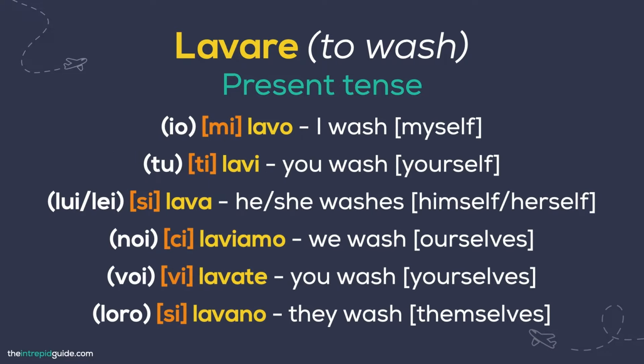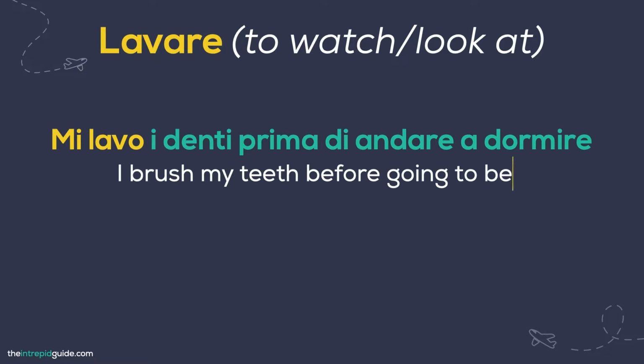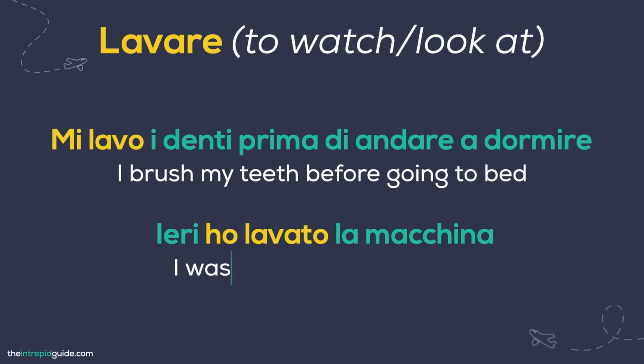Tu ti lavi. Lui, lei si lava. Noi ci laviamo. Voi vi lavate. Loro si lavano. Here are some examples. Mi lavo i denti prima di andare a dormire. I brush my teeth before going to bed. Ieri ho lavato la macchina. I washed the car yesterday.